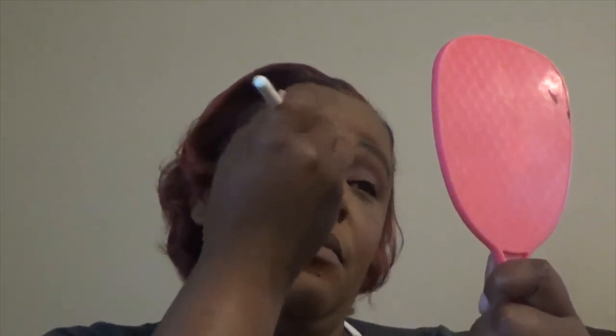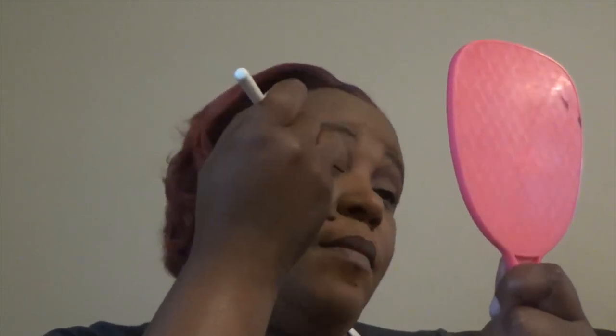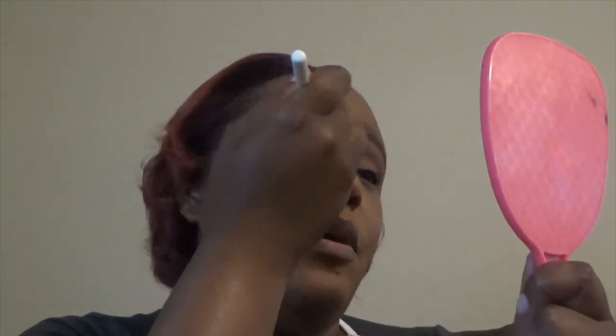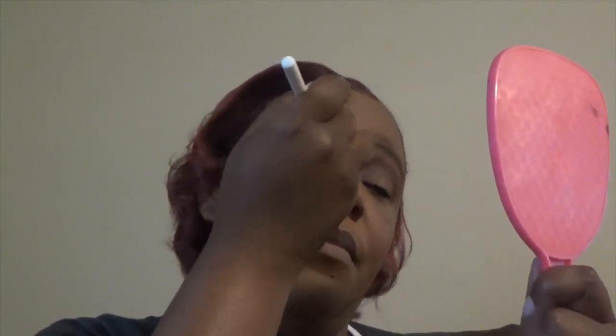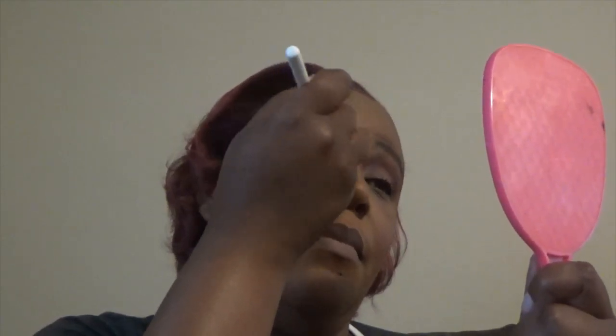So I'm going to dip into this purple shade again and bring it right here. I want to try and get it as close up to my brow bone as I can, to blow it out. There we go. And bring it right here without adding any additional product. I don't want to add any more product because I wanted to have a matte shade in my crease, because I want to show off my eyeshadow palette, which is what I'm going with next.